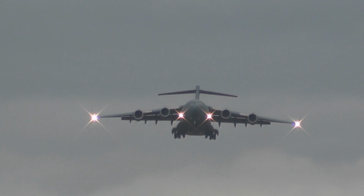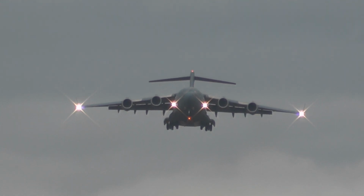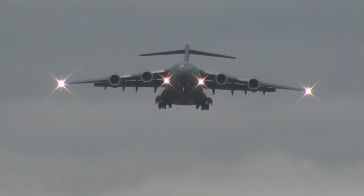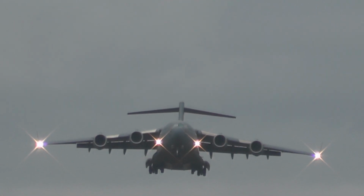It amazes me how an aircraft that size can get into the sky. And she looked amazing with the storm colour grey that she is against the grey background of the clouds. It just looked fantastic.